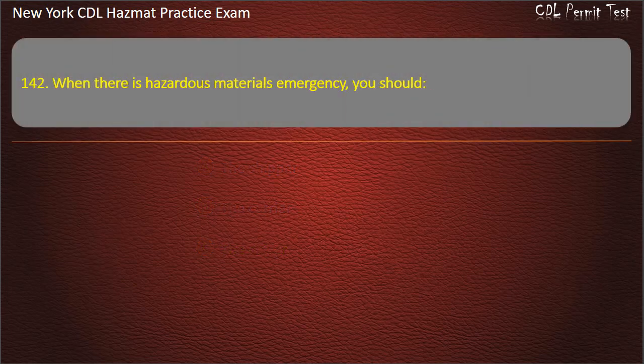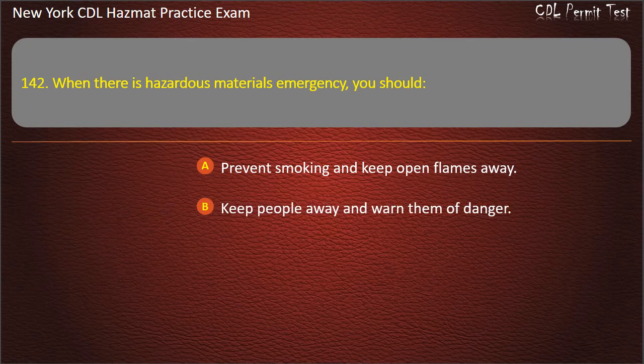Question 142. When there is a hazardous materials emergency, you should: prevent smoking and keep open flames away; keep people away and warn them of danger; do both of the above. Answer: do both of the above.